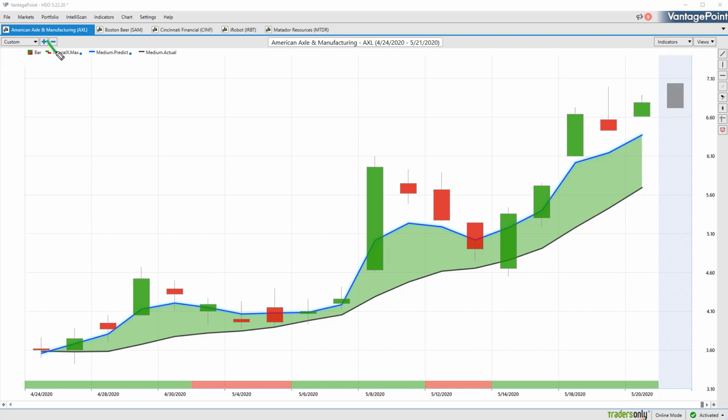So we're going to start here with shares of American Axle, actually revisit Boston Beer we've looked at really a few times over the past couple months, Cincinnati Financial, an opportunity from last week that we looked at, iRobot, and lastly, Matador Resources, so an energy company as well, seeing a lot of those energy stocks and the commodities actually performing quite well as well.